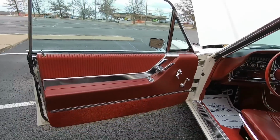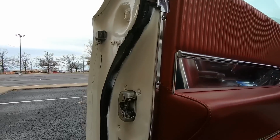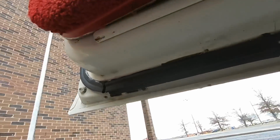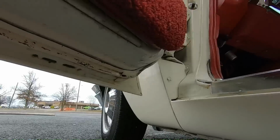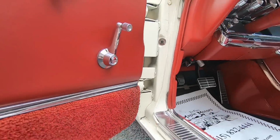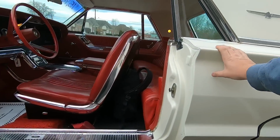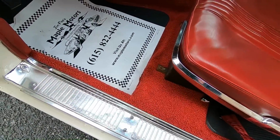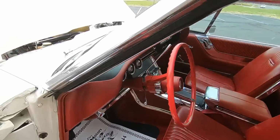The door panel is in great shape. Weather stripping may need a little help around the door panel. Probably need some new weather stripping. Looking at the bottom of the door, it's in good shape. The jamb, you got an electric fan switch under there, which you can leave on. That way you don't forget it. Carpet looks fairly new. It's nice. All right, let's jump off in here.